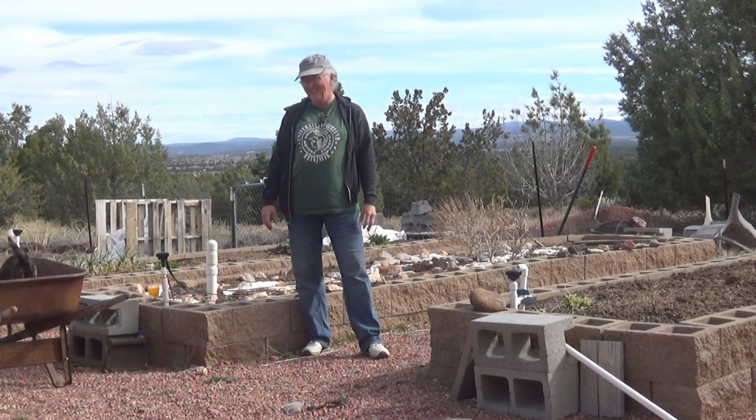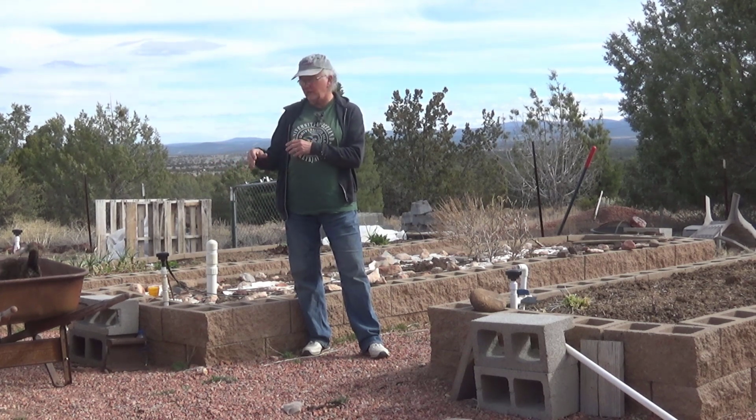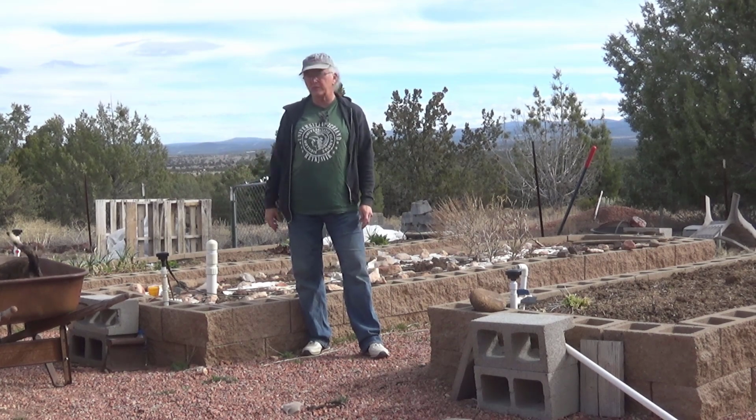And I have 2 helpers this morning. I don't know if you can see them, but Isa just decided to jump into the wheelbarrow because that's always a good idea. And Jack's just wandering around inspecting the place.